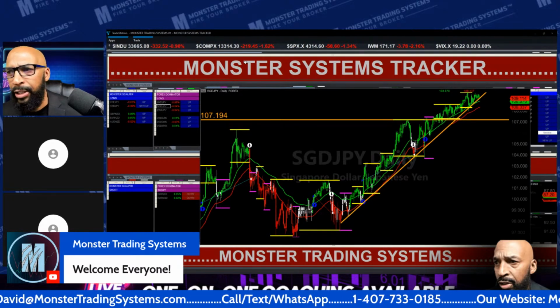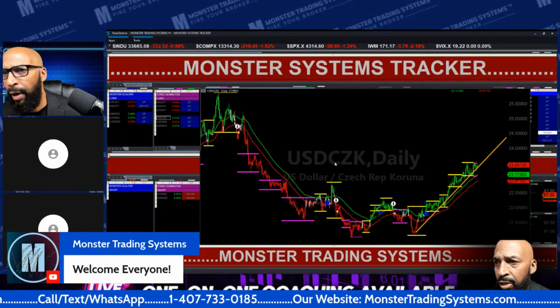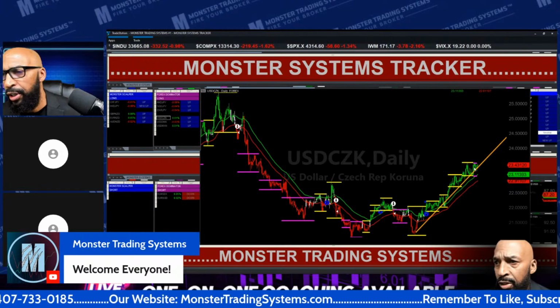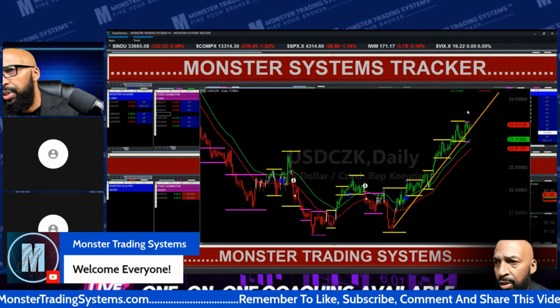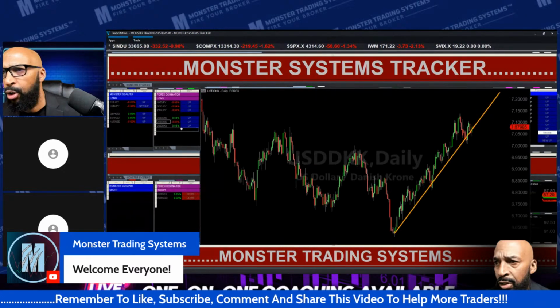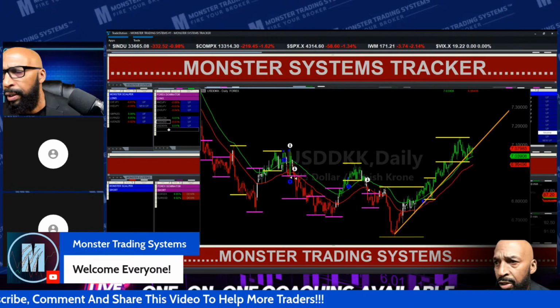Let's take a look at the dollar. The dollar is holding. So USD CZK buy signal is here, holding. Purple support and resistance, but it's holding nicely. Dollar's holding as the equity markets move lower. You guys know the correlation.